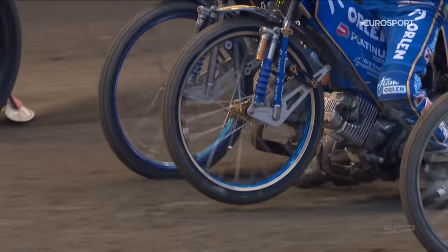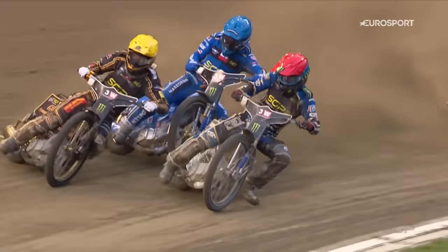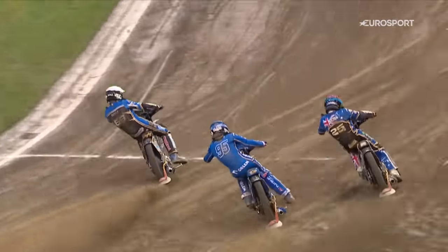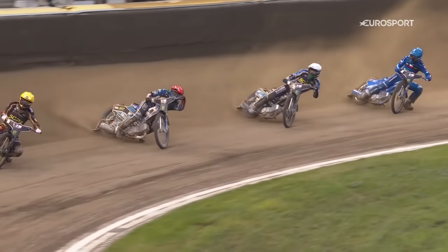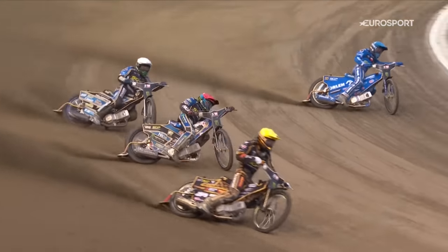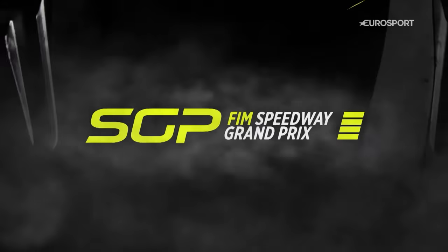You can see Smolinski there. He's got the front wheel in the air. Looks like he's made a really good start the way the bike's reacted. But Jack Holder there in red and Anders Thompson rounding him up. So now at this point, Bartosz Smolinski, last place.